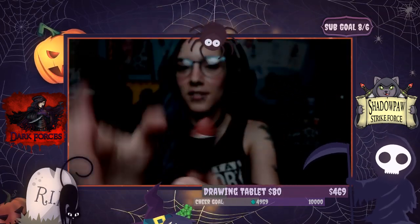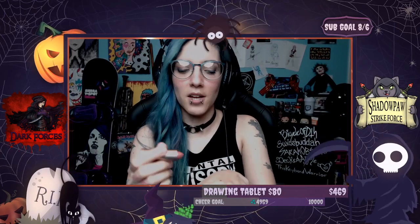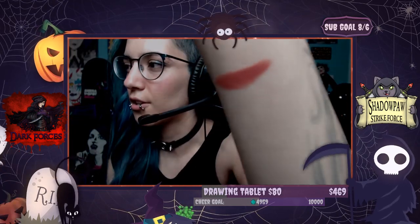I'm gonna swatch it. I'm gonna use my arm right here. My tattooed arm. Actually, right here. That's a good color. So this is the color that came. Not bad.